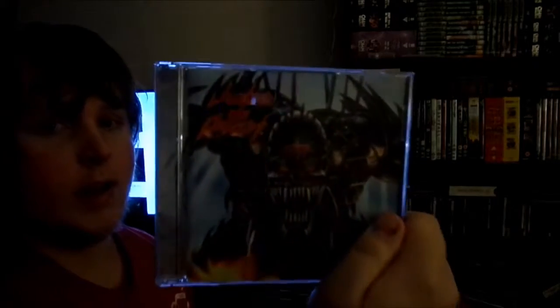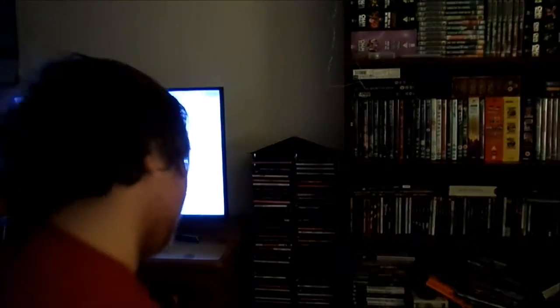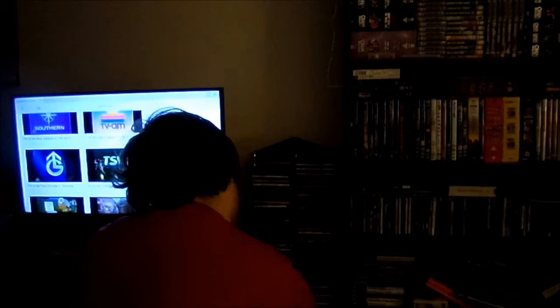Got one of the Tim Owens Judas Priest efforts, Jugulator. This came out the year I was born, 1997. This is more thrashy than the other one. Actually, it's quite good. Anyway, back to classic Priest.